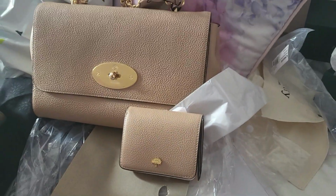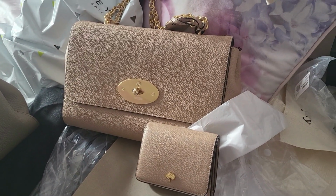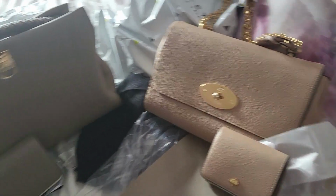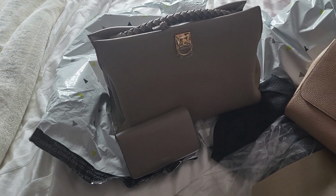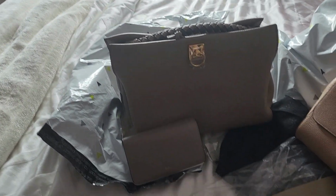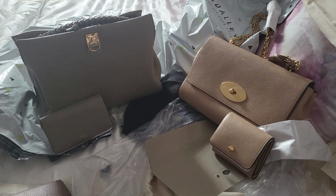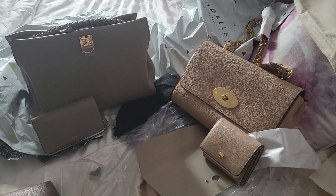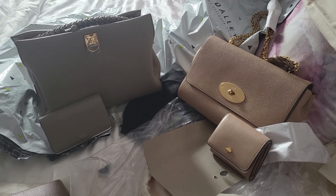Oh goodness me, this is tough. Thought it was going to be easier than this. That one. Or that one. That one's ruled out. Goodness me. Excuse the shape of my bed. I did make it, but then obviously you've seen the cat. Decisions. What a lovely choice to have though, isn't it?